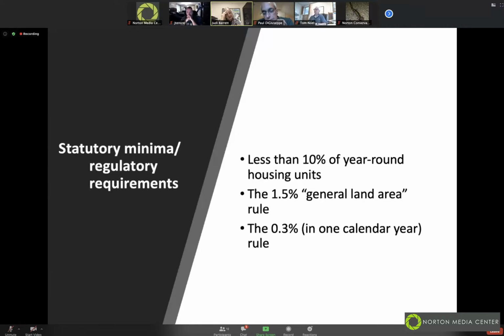There are two other ways that a board's decision to deny could be upheld. One is called the 1.5% general land area rule. That is a standard that says, essentially, if you add up all the developable land that's zoned for residential, commercial, or industrial use in your community, there's quite a complicated formula that goes into this, but basically we're netting out water, roads, protected open space. If 1.5% of the net land is occupied by low and moderate income housing, you would be deemed to meet that 1.5% rule. And if you denied a comprehensive permit on that basis, and it was found that you were correct, the developer could not go to the HAC.